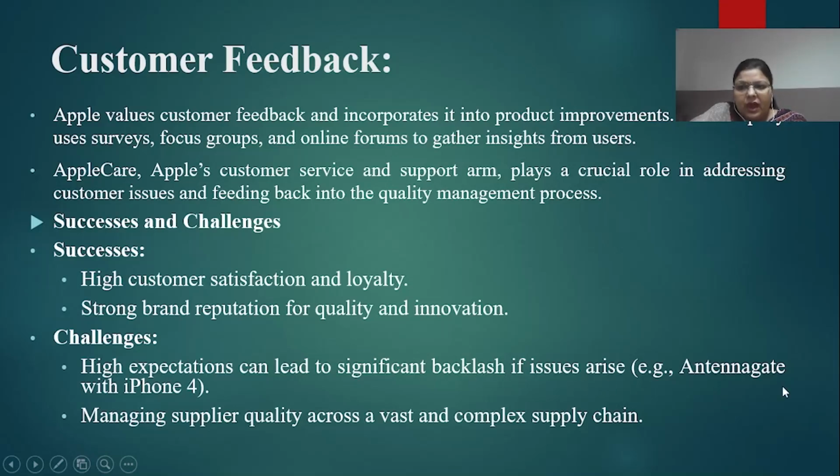Yes, Antennagate with iPhone 4. As we know, some kinds of problems arose in the iPhone 4, so customer expectations are very high from the Apple company that they will provide a better product to us.